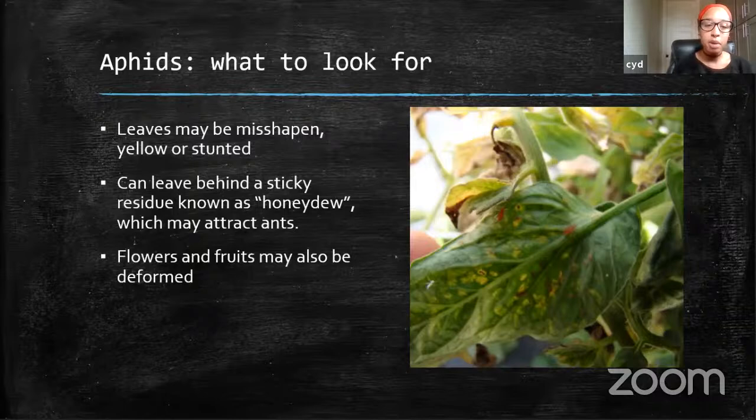They also leave behind a sticky residue known as honeydew, and that can attract ants. So if you notice a trail of ants leading up to a plant, that might be a clue to an aphid infestation. You also may notice that some flowers or fruits can be deformed.